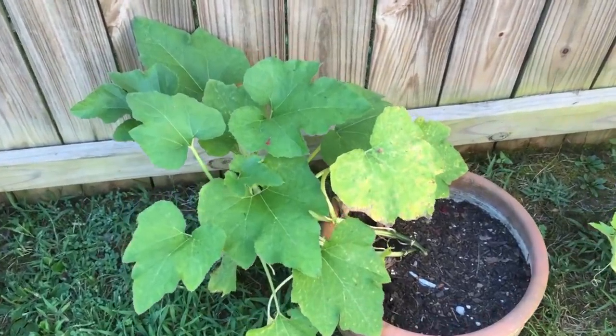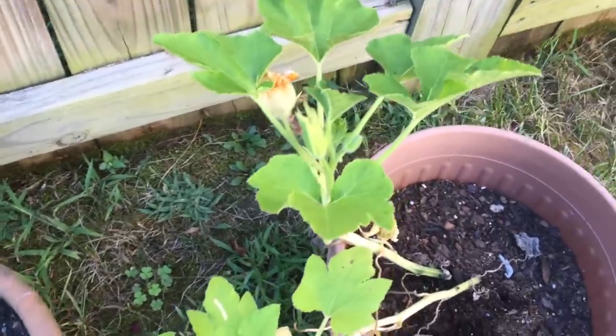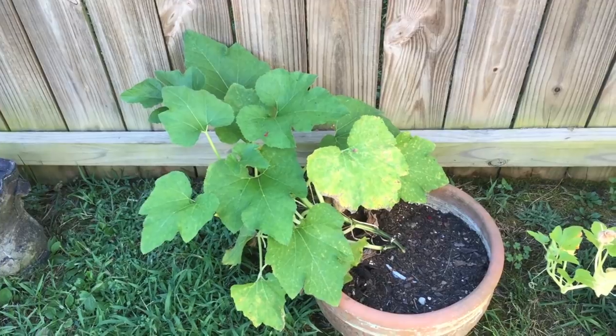I have no idea how to even analyze this, but look at the leaves. They haven't been eaten or anything. Now let's look at these leaves. They haven't been nibbled on either, but there's no way for me to determine. So we're going to stick this in the ground too. That's ready. There's no way to determine.